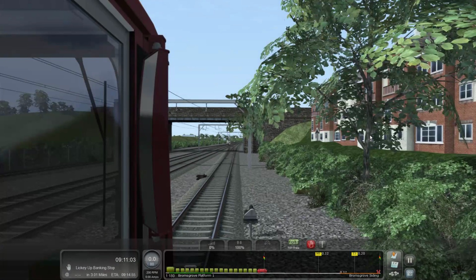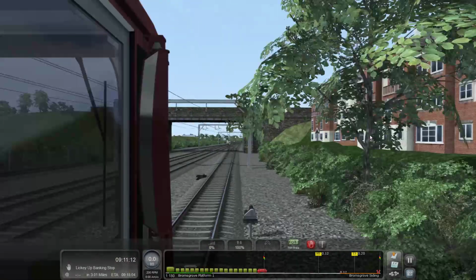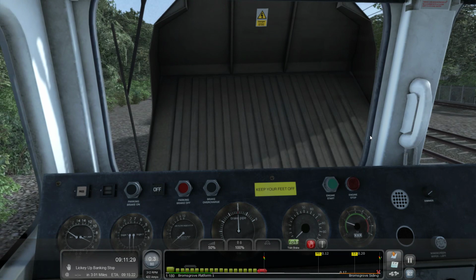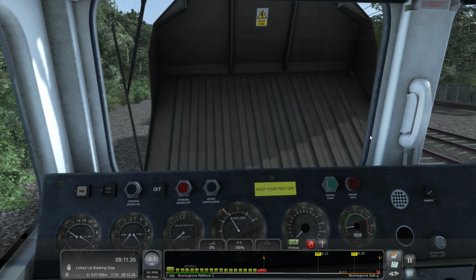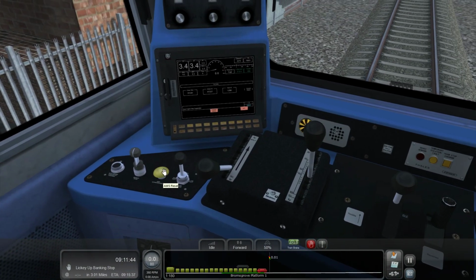So I am going to go for that view. Why doesn't that let me have... Also because there's scripting issues with the AP 70 and the... No, it is going to need me to go into the cab, isn't it? Let me go into the cab of the 70 and then sort this out. It is a scripting issue.